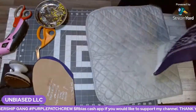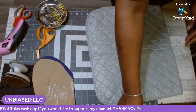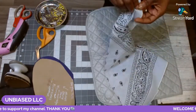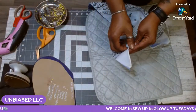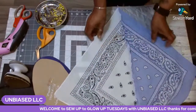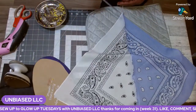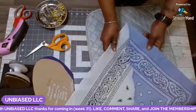And so you just do them all. So we have six of these to do. So it's going to take a few minutes. And then we will sew our three panels together. So three for the front and three for the back. Insert our pockets and then complete the skirt, okay?